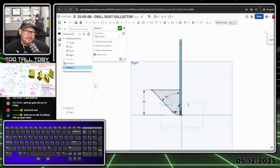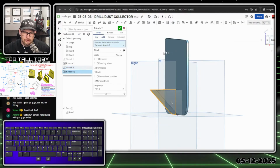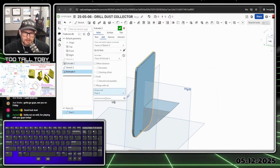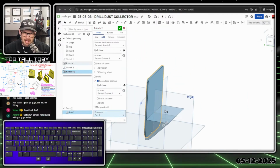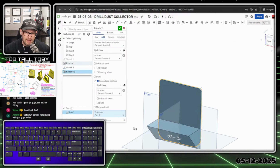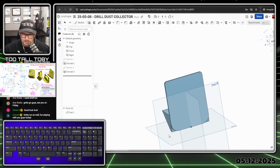So now that we've got that fully defined sketch in place there, let's do an extrusion. So S key extrude, and I'm going to go up to entity or up to face. So I'll go up to face here, and then I'm going to go up to face in direction 2 as well. So go up to face. And that way, if the width of the plate changes, I'll be confident that this extrusion will change right along with it. So up to face, and we'll hit the green check mark, and there we go. Now we've got that geometry in place.